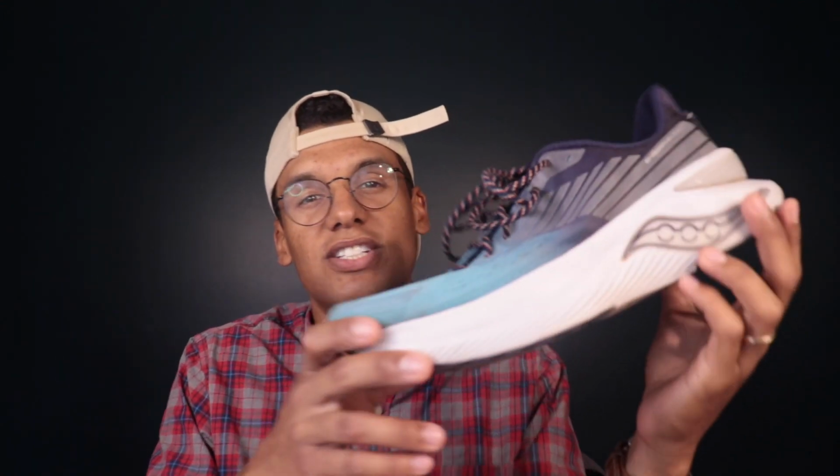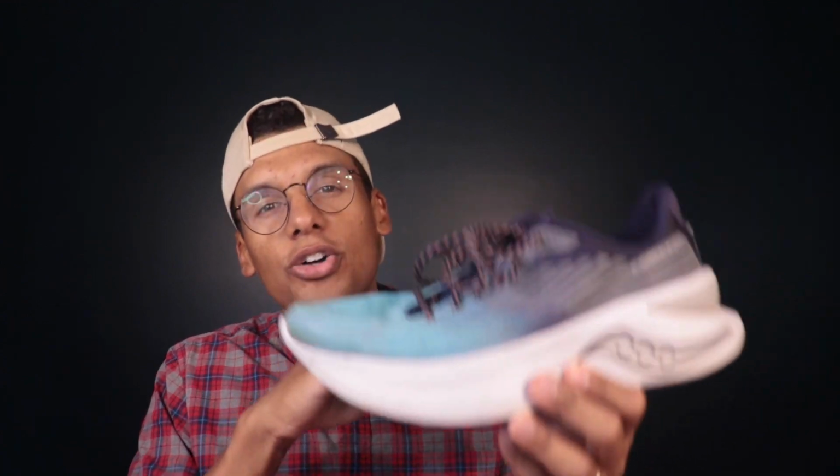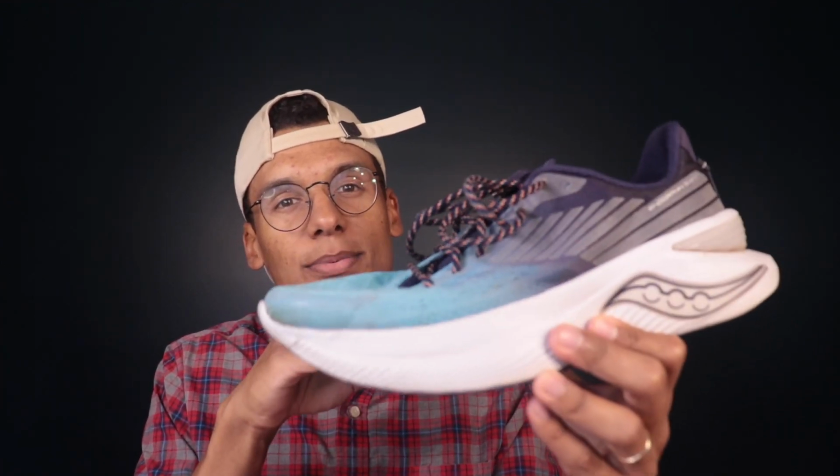Now I will say that the one area where the drop still feels relevant to me is in stability. So again, if we look at the Saucony Endorphin Shift right here, it has some stabilizing elements like this plastic heel clip and the wider base, but that lower drop is also going to make it feel much more stable. The reason that lower drops feel stable is because your foot is more level. So when you land, your muscles in that lower leg don't have to do as much of the stabilization because you're landing on a flatter platform.